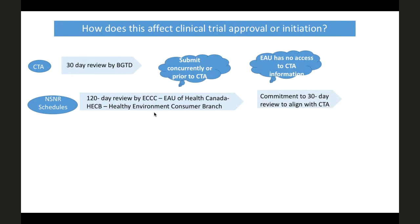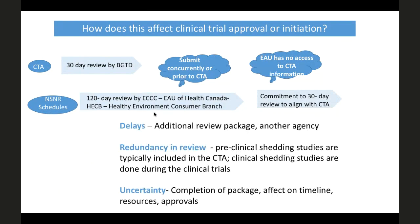Recently, the Environmental Assessment Unit group has committed to shortening their 120-day review to a 30-day review. This is an informal commitment so that they're more aligned with the CTA review process. And this is something that they have been doing as part of the feedback they've been receiving from stakeholders, including CellCAN and many of the biotechs in Canada, providing feedback to make this process more aligned with other jurisdictions.